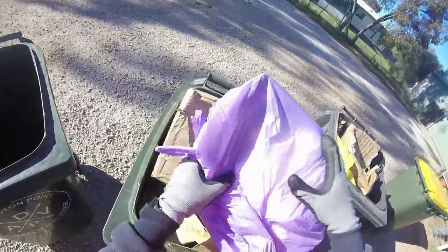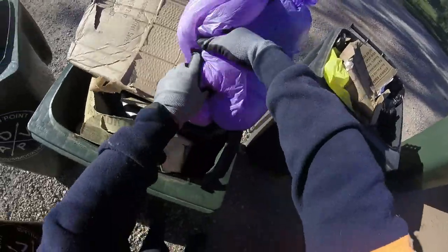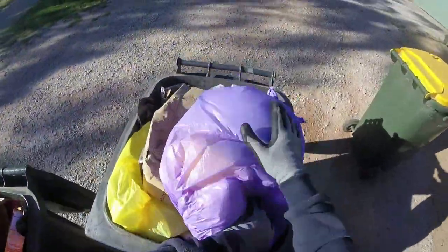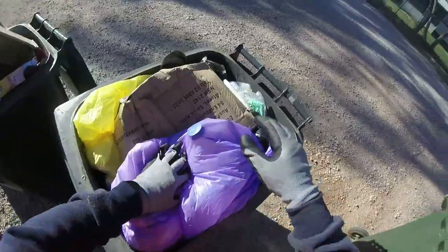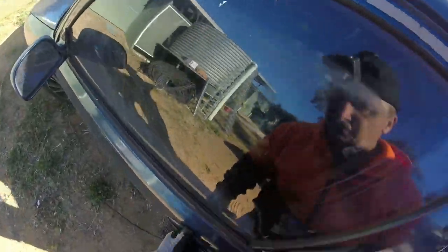Go. Last bag. And there's nothing in that either. Right, so get that last can out. That's the lid for that machine. That in the front too, so that's a decent find.